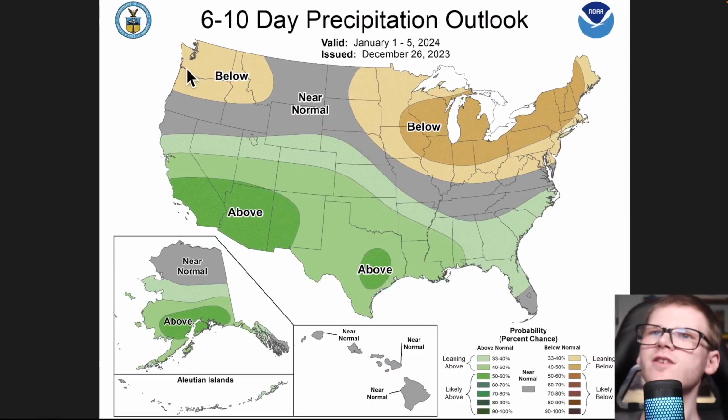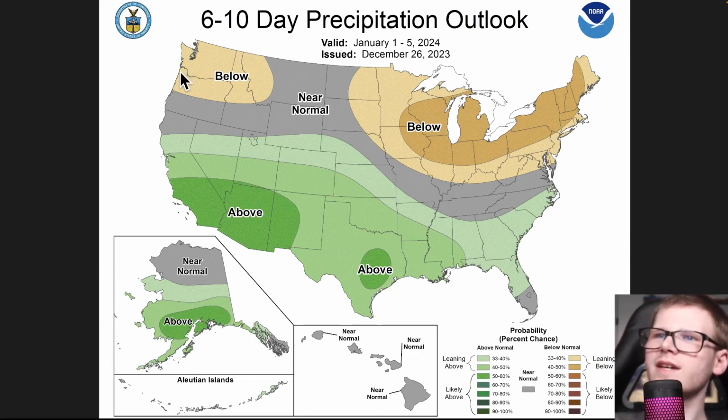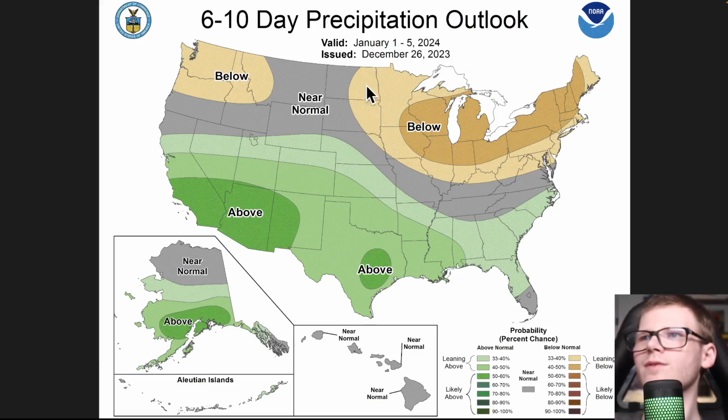And as we can see on the 6 to 10 day precipitation outlook, this leads us into the new year. We can see that above average precip is expected for much of the southern half of the country, even up there by Alaska as well, while below average precip is expected up there in the northwest and over here in the northeastern part of the country, including Minnesota over into the Dakotas.